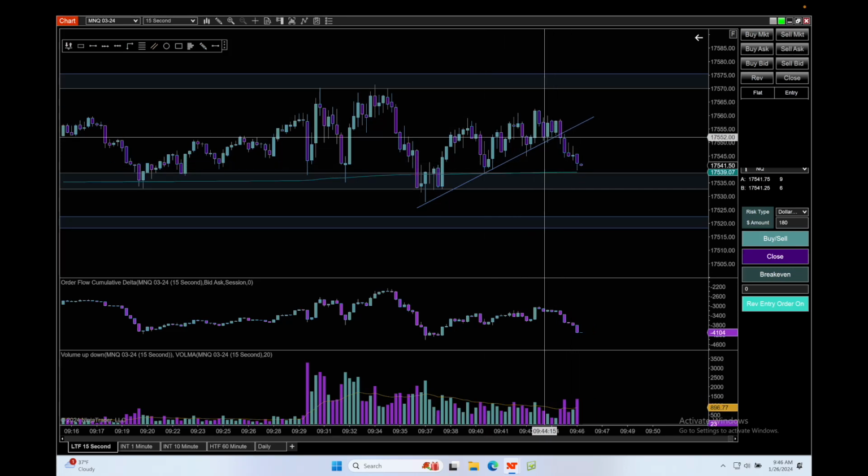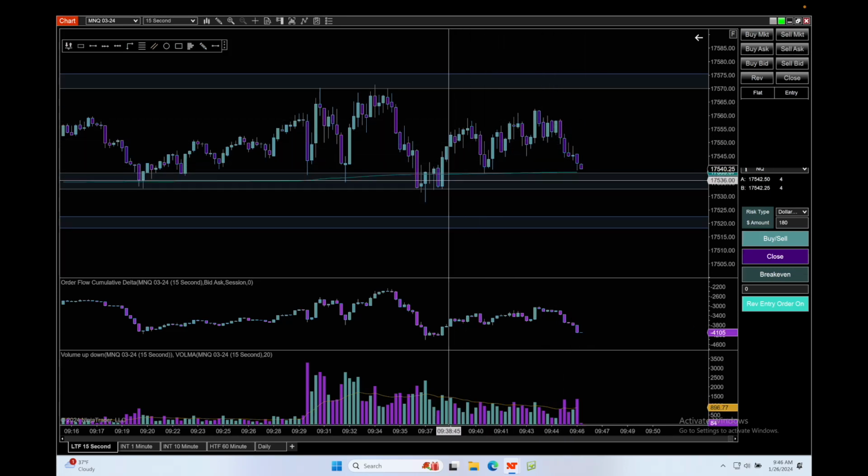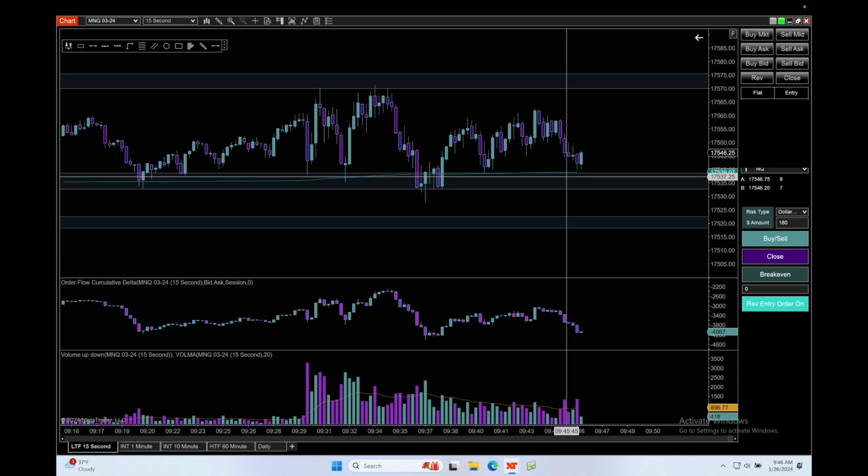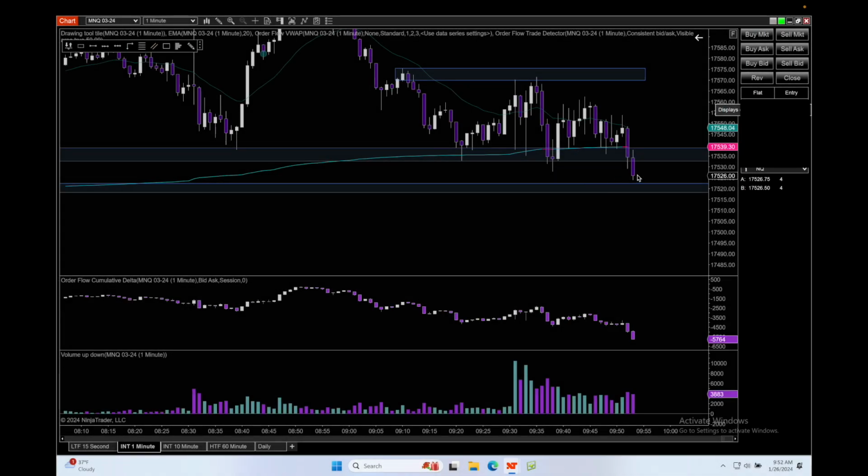Still seeing volume coming in at these lows. So this still looks like buyers trying to hold this area, still holding VWAP down here. Finally breaking down. Let's see what happens down in this area. This is the area that you had called out earlier.